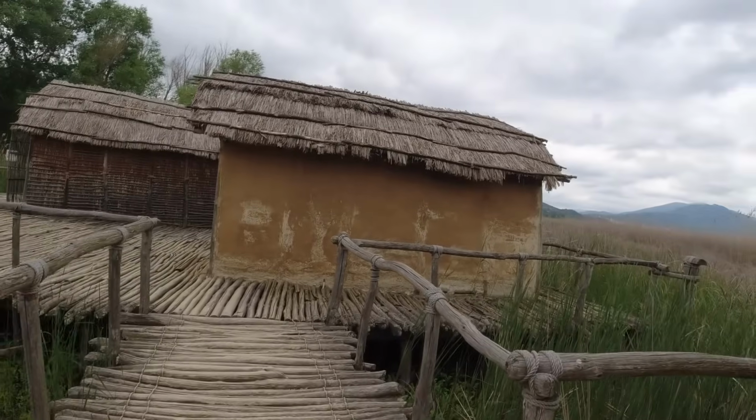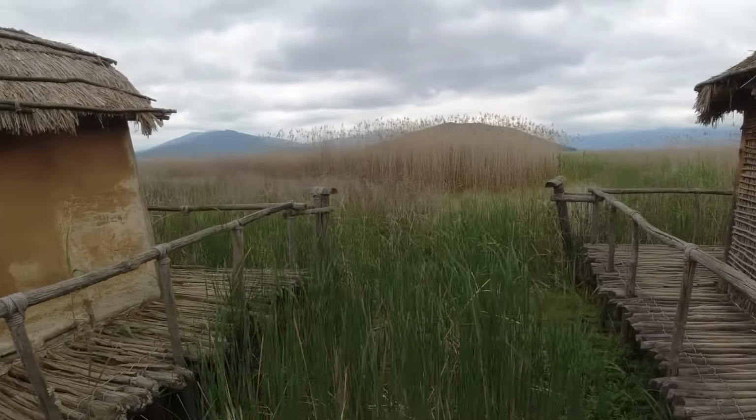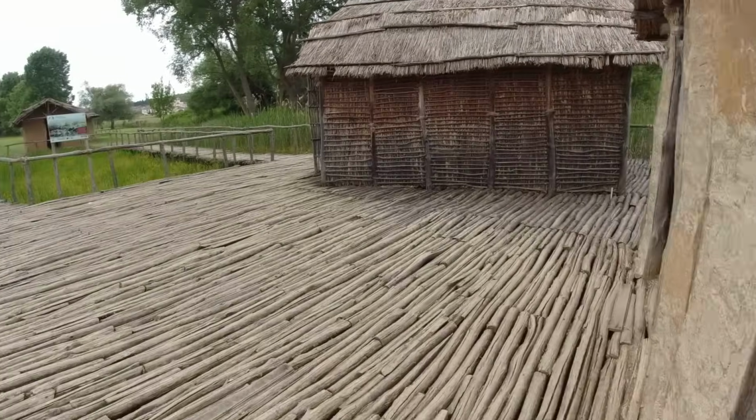Okay. Right there, I think, is Castoria. Let's get over there. We are lucking out with the weather. Looking much better.